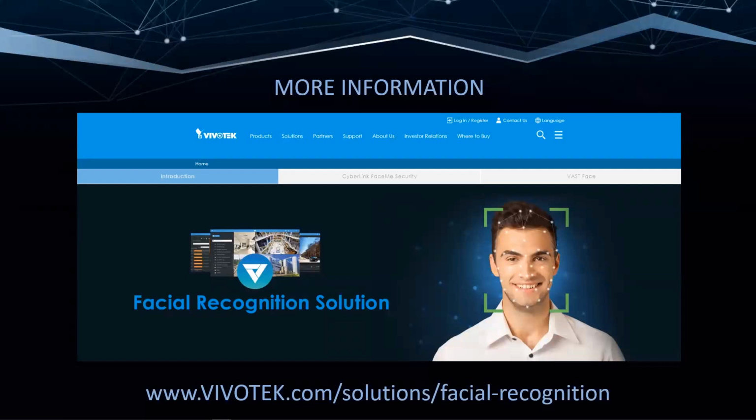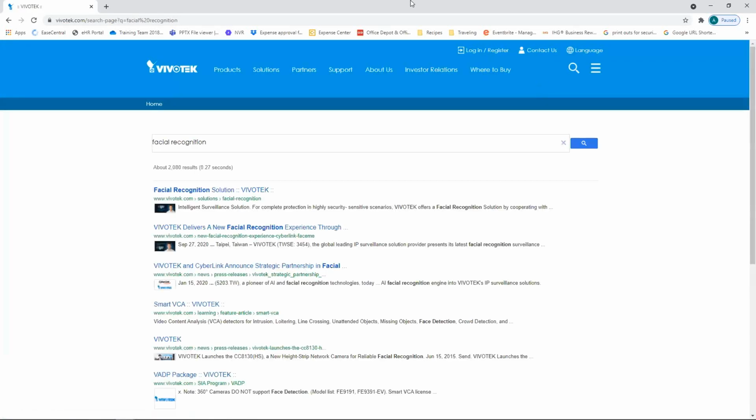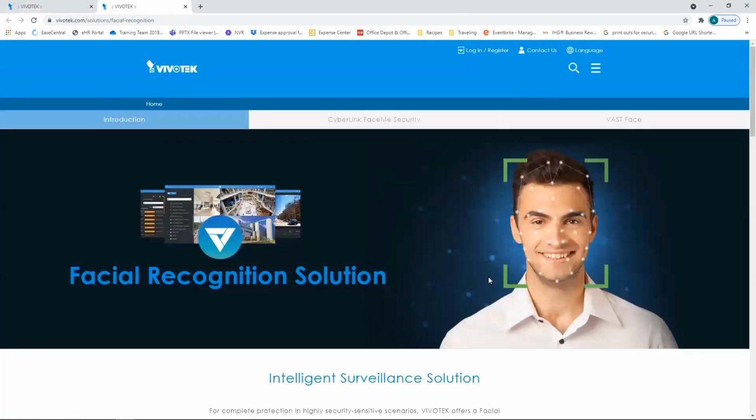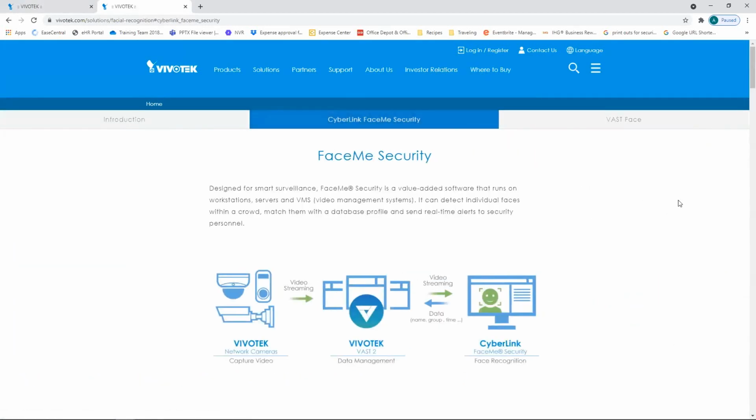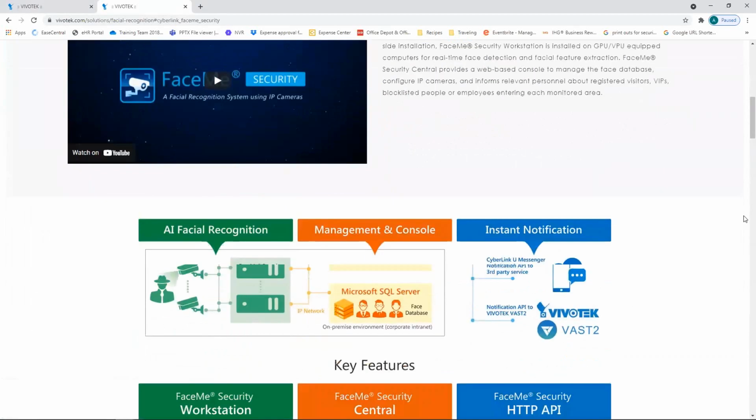For more information, and also to download the software, the guides or user manuals, we can go to vivotek.com/solutions/facial recognition. So let me go ahead and show you that here. This is our website on vivotek.com. If you can't remember facial recognition, then just go to the search bar at the top and type in facial recognition. It's going to be the first one that pops up. So we'll go here, click on the CyberLink Face Me tab, and then scroll down, and it'll give you some great videos to introduce Face Me Security to you.